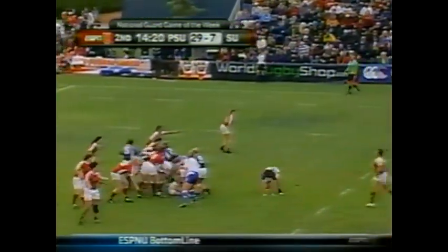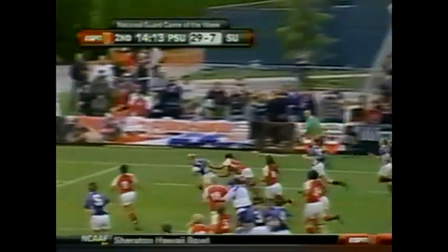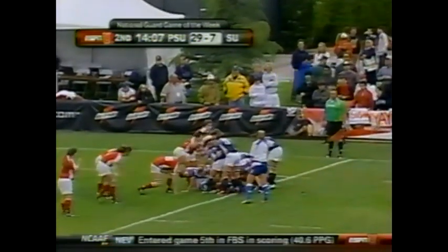Tin Red! Move, Tin Red, move! Come back this way! Still nice and open. Yeah, nice setup. Good step by Rosso. Down to the 22. Methodically, Penn State using the ball phase after phase, Brian.